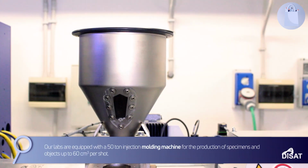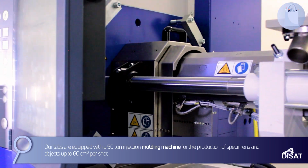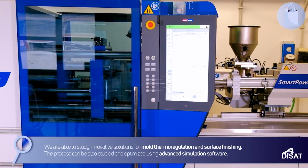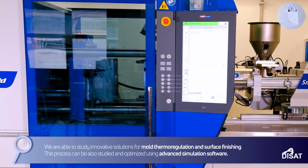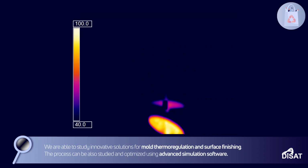Our labs are equipped with a 50-ton injection molding machine for the production of specimens and objects up to 60 cubic centimeters per shot. We are able to study innovative solutions for mold thermoregulation and surface finishing. The process can also be studied and optimized using advanced simulation software.